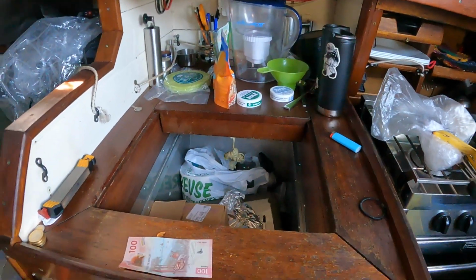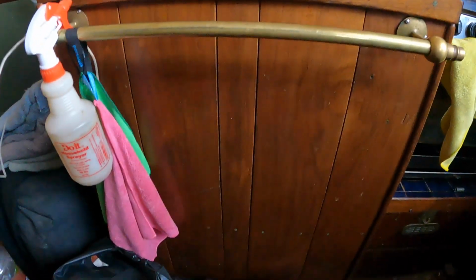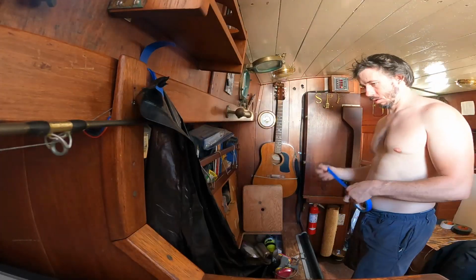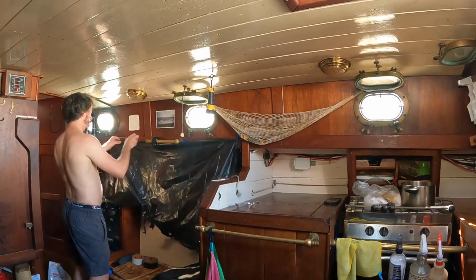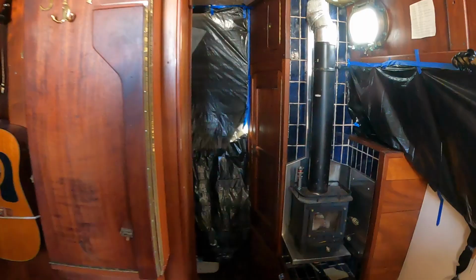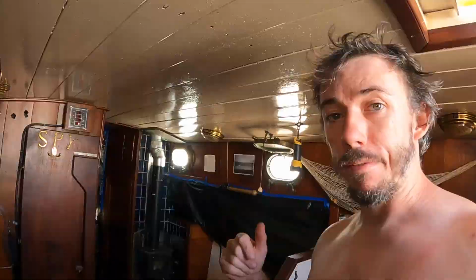I'm gonna clean it out, rip out this wall. Behind this is a bunch of insulation. So I got all the nooks and crannies blocked off as best as possible with this black plastic. And now I'm going to start removing the paneling and the insulation. I'm just trying to keep the dust down in here.